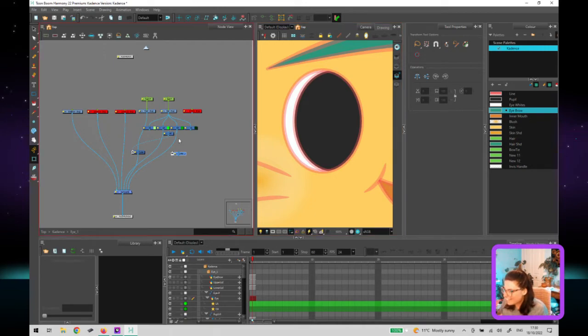All right, so we got the cutter. We're going to hook it up to the eye line. So we're cutting the line. Again, we're being specific here. Yeah, cut the white by the pupil. We're cutting the line of the eye white of the pupil.